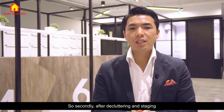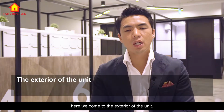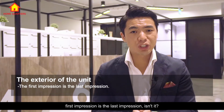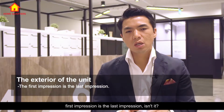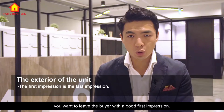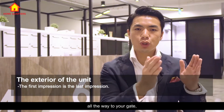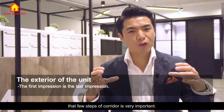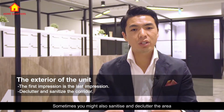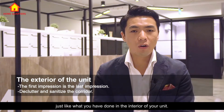So secondly, after decluttering and staging the interior of the unit, we come to the exterior of the unit. The exterior makes the first impression, and as we always say, first impression is the last impression, isn't it? So before they even step into your house, you want to leave the buyer with a good first impression. From the time they are at the lift lobby all the way to your gate, that few steps of corridor is very important. Sometimes you might also need to sanitize and declutter the area just outside the gate of your home, just like what you have done in the interior of your unit.